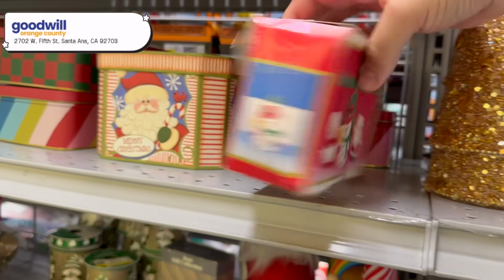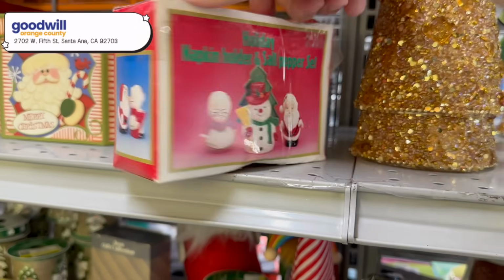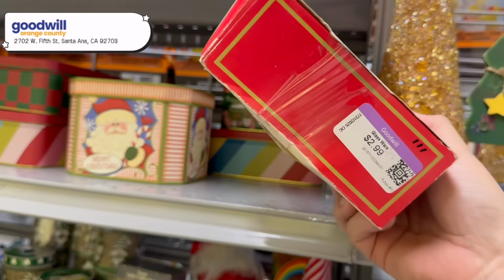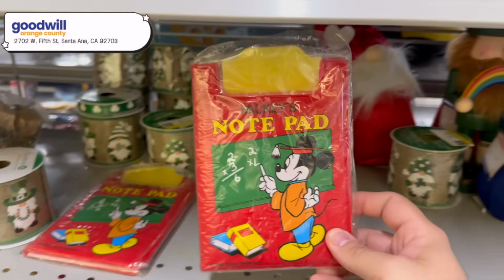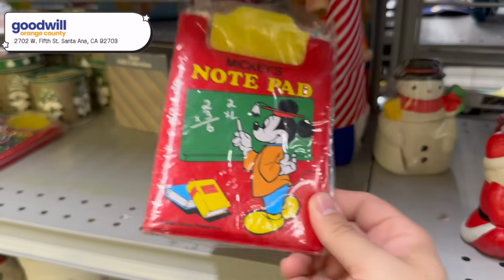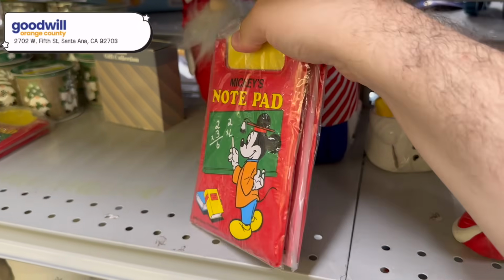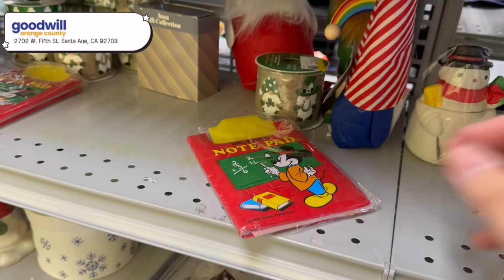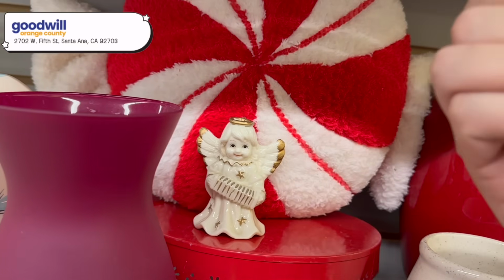This is also, I believe, vintage. It's a holiday napkin holder and salt and pepper set. You can see the ones that you can get. Mr. and Mrs. Claus and the snowman is the napkin holder. And this is $2.99. Then I saw these right here. These look like vintage Mickey's notepads, so they're $1.99. Made in Hong Kong. I don't know if these are actual Disney park items, but this is definitely a vintage little Disney piece. Let's see, can you open this? No, it's just a little notepad. These are cute little angel ornaments. They're little bells. $2.99.